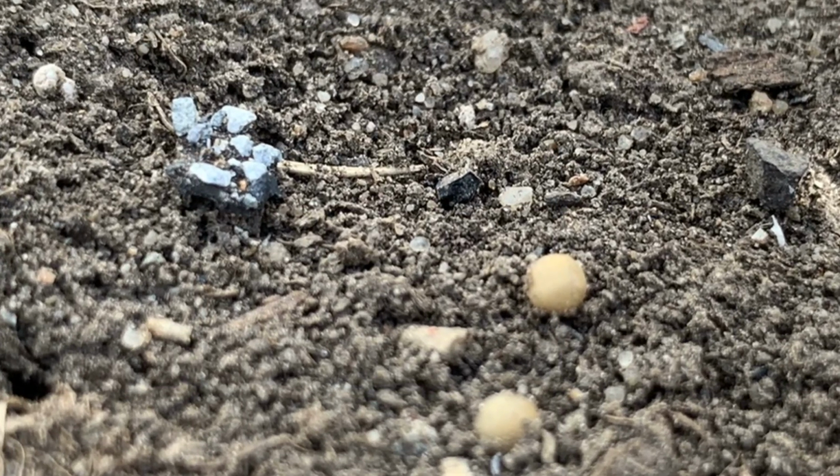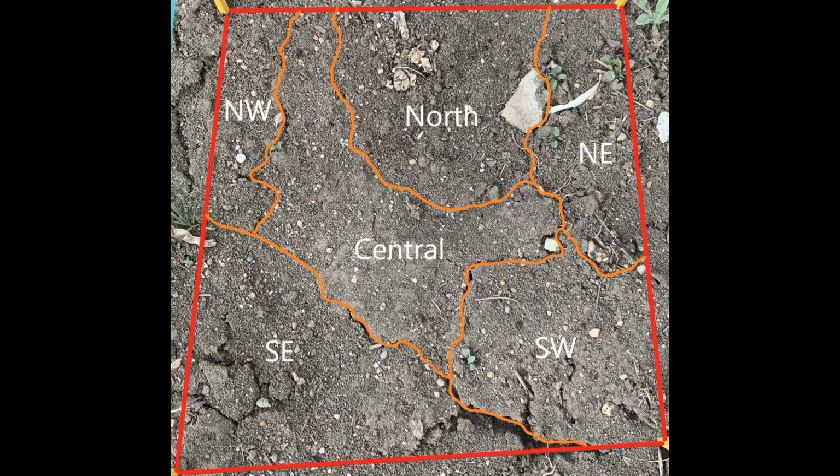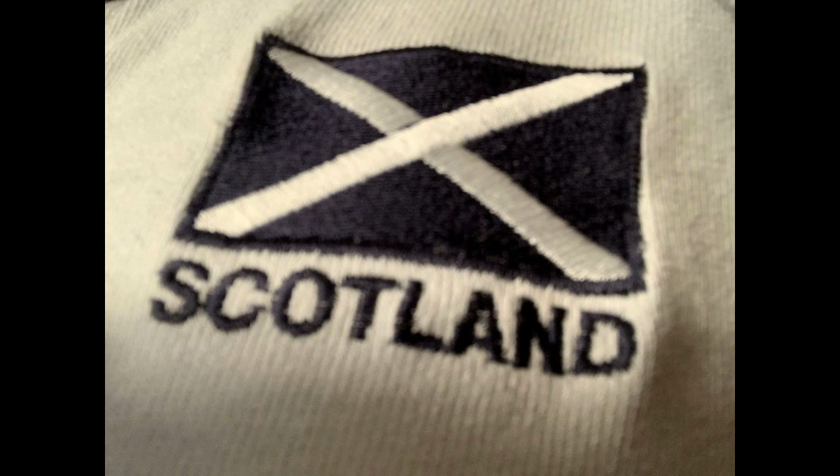So I could tell that I needed to come up with some system of figuring out where things are using north, south, east, and west. So I decided to take this place and divide it up into sections, sort of like regions, and give the regions simple names. But I wasn't totally satisfied with that, and I love Scotland names.